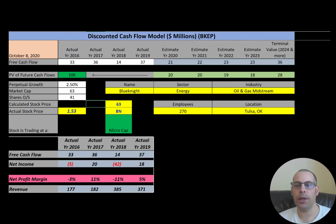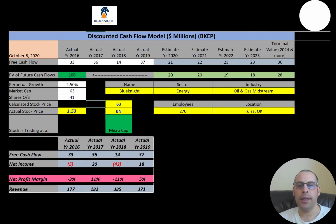Blueknight is an oil and gas midstream company. Midstream refers to the points in the oil production process that fall between upstream and downstream. Midstream activities include the storage, processing, and transportation of petroleum. We're going to look at the ticker BKEP.